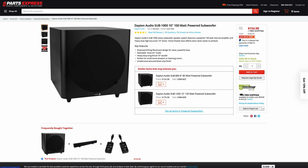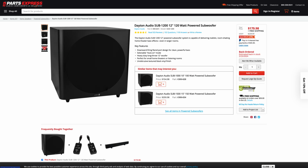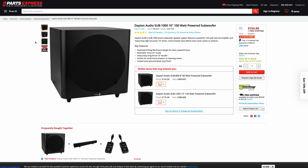But if we're starting all the way at the ultra budget price point for $155, this would be my recommendation. The Dayton Sub 100, or Sub 1000, sorry, meaning the 10-inch driver. That's why it's 1000. They have, for like $30 more, the 12-inch driver. Oh, sorry, didn't mean to jump forward to that. Really, the reason I'm recommending this is because of its price and size. Spending a bit more on the 12-inch, you're spending more just for the sake of spending more.